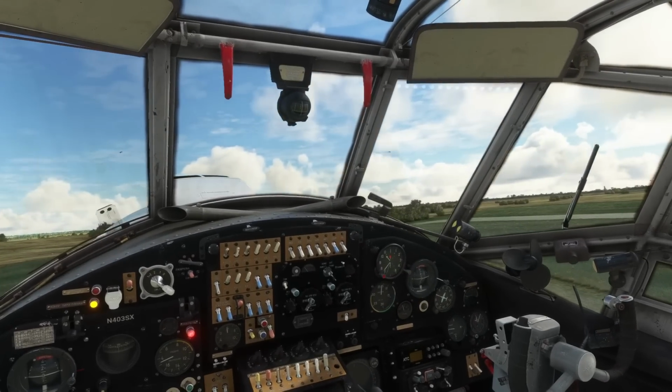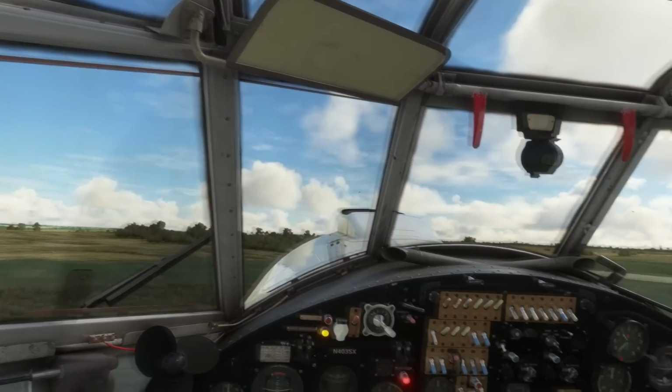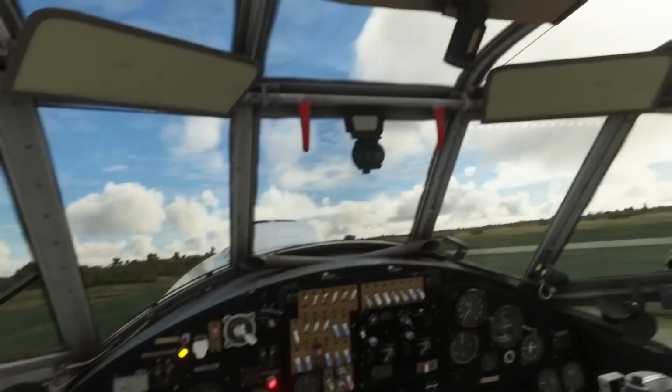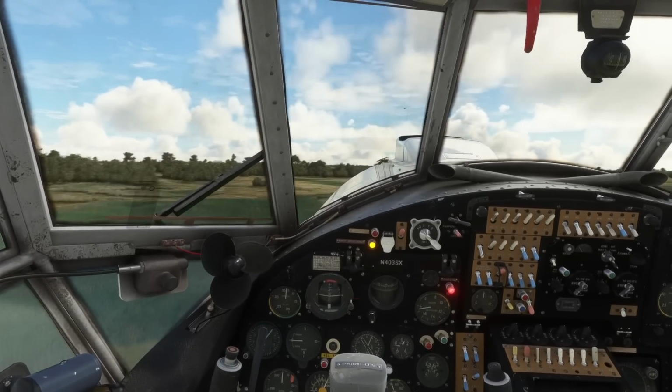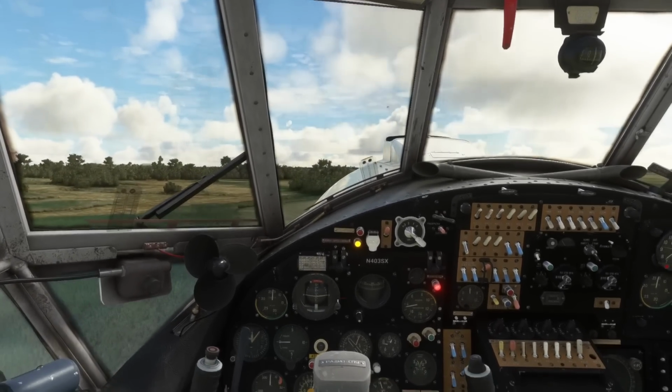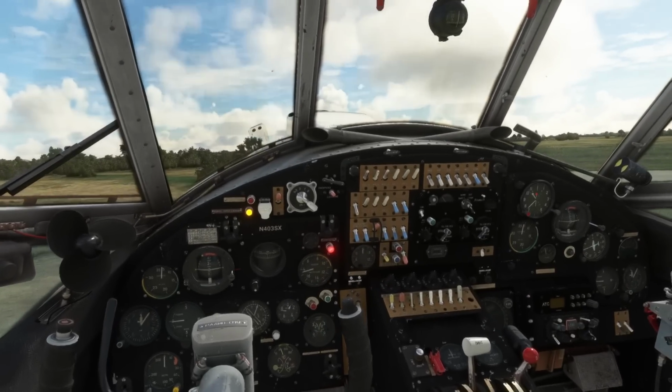I can't even tell where I'm at. That appears to be the taxiway there. I'm looking over the cowling to see where I'm going. I can't see a damn thing. Well, we're on the grass, but it's a biplane. It can handle it. Cockpit's incredibly airy and nice. I must say I like that.